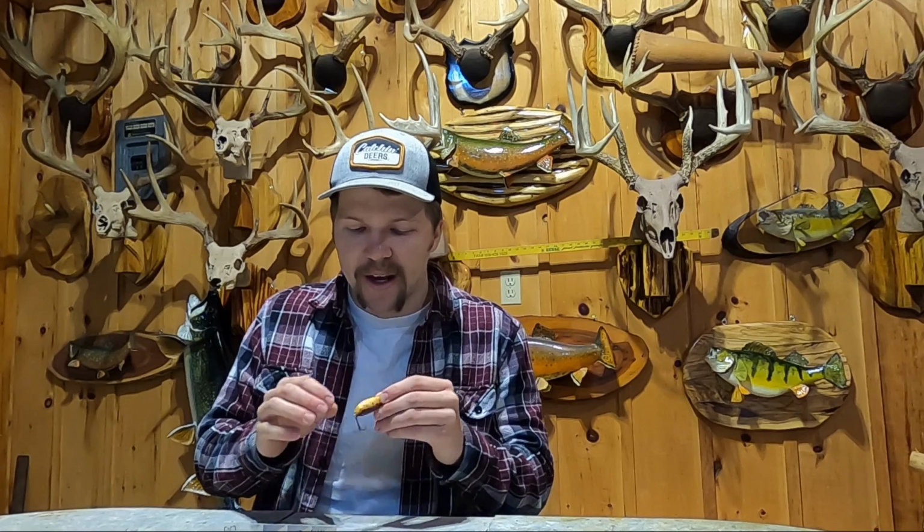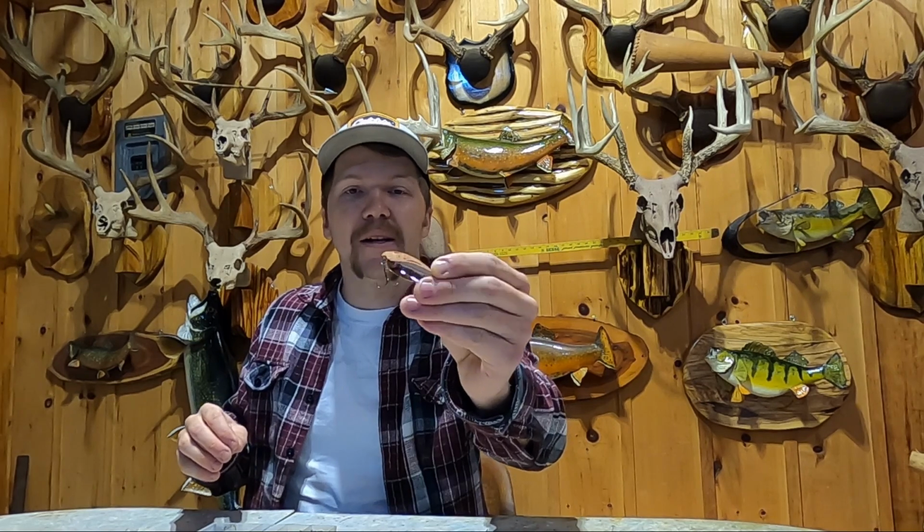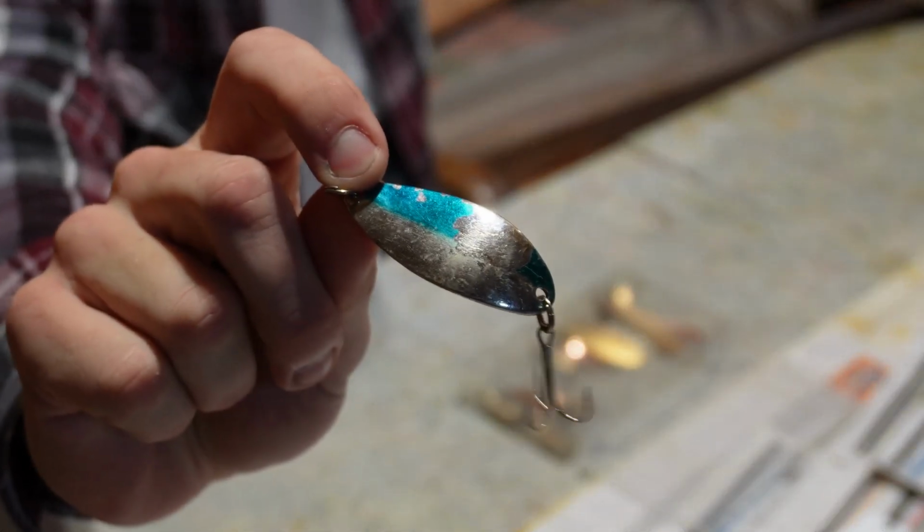I also like the brown trout pattern right there. Now this one has a copper back, as you can see. Trout love perch. The back of this is gold, but the perch pattern from Weaver Grabber, 3/8 ounce size, is my number one spoon. I have had a lot of success with it, and I've seen a lot of success with it.